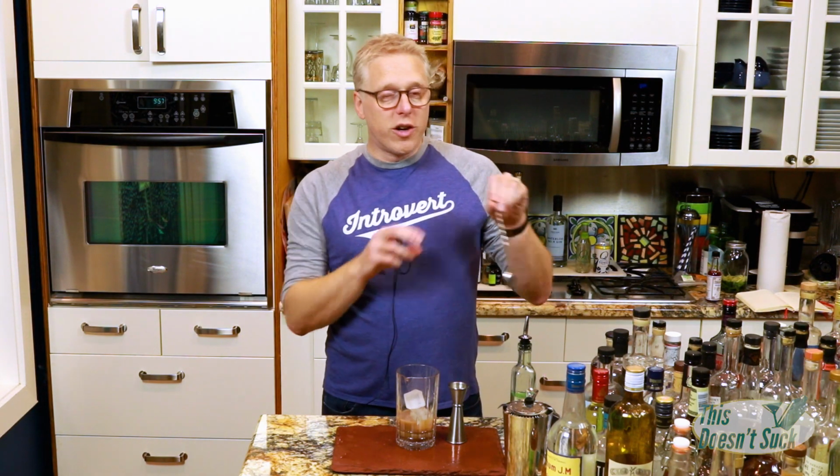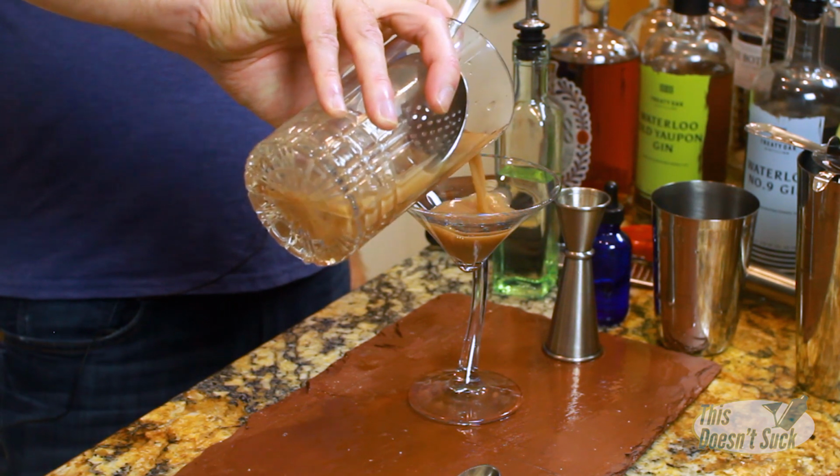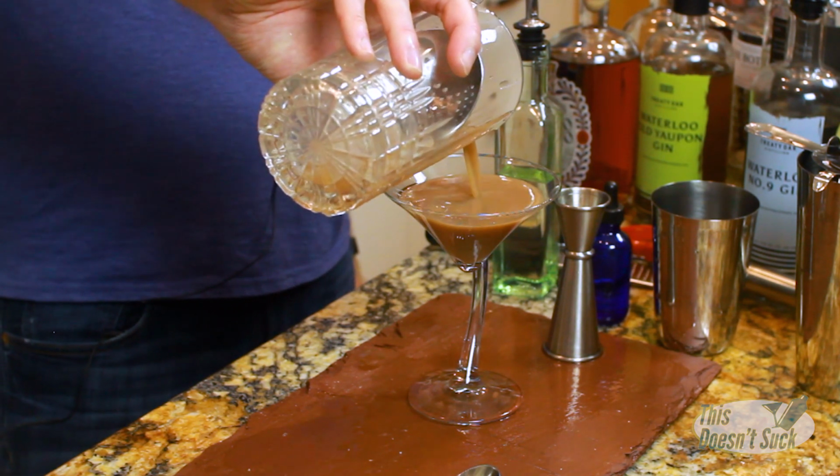Amazing. Let's throw some ice in there and we are going to stir this thing up until nice and chilly. That is nice and chilly, so we're gonna pour that into a romantic glass. Is this romantic? I mean, it's kind of like a martini glass. You can just be like, hey, how are you? All right, let's strain this out. Oh, it's dessert in a glass, y'all. It's what it is.